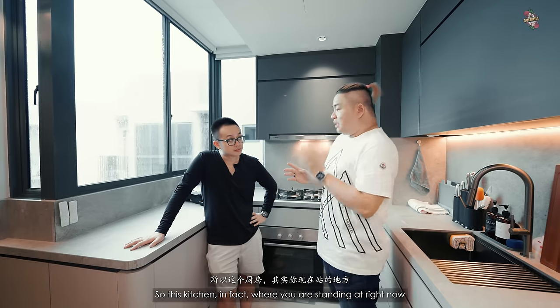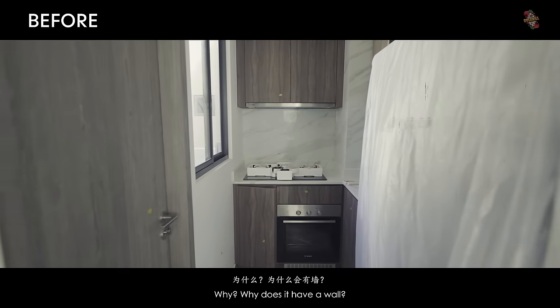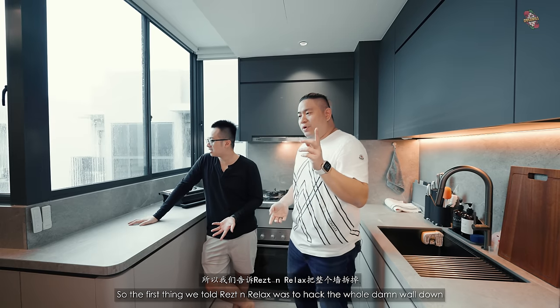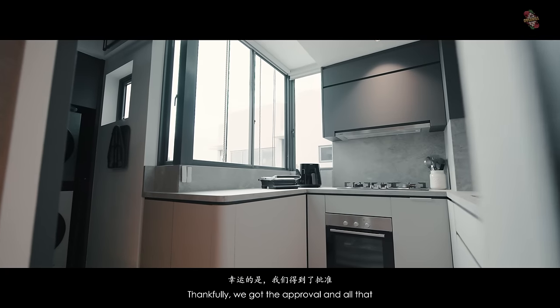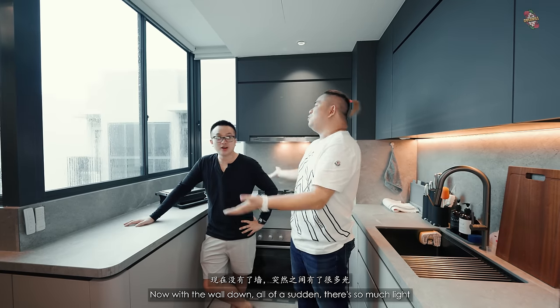So this kitchen, in fact, where you're standing at right now was an entire wall. Why does it have a wall? I don't know. It just didn't make sense. So the first thing that we told R&R was take the whole damn wall down. Thankfully, we did get the approvals and all that. Now with the wall down, all of a sudden, there's so much light.